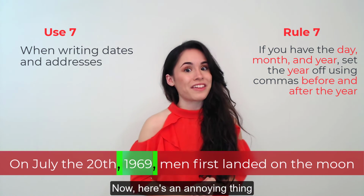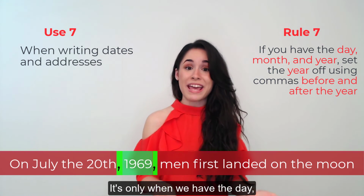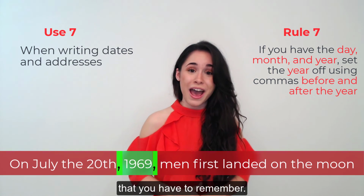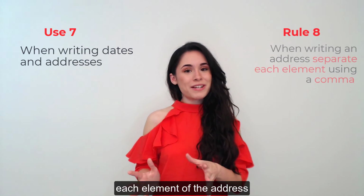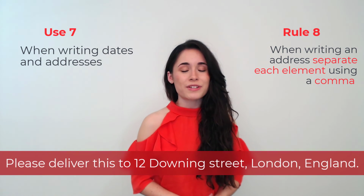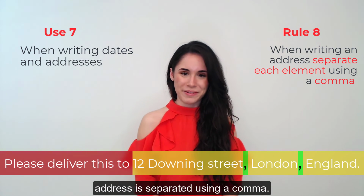Now here's an annoying thing to remember. When we only have the month and the year, we don't need to use commas. It's only when we have the day, month, and year. I don't know why English is so annoying like that, but it's just one of those things that you have to remember. Now, when you're writing an address, each element of the address needs to be separated by a comma. For example, please deliver this to 12 Downing Street, London, England. Each of those little elements of that address is separated using a comma.